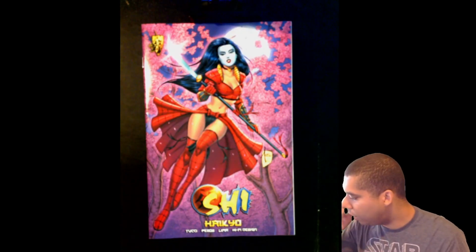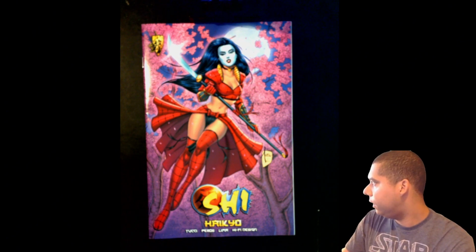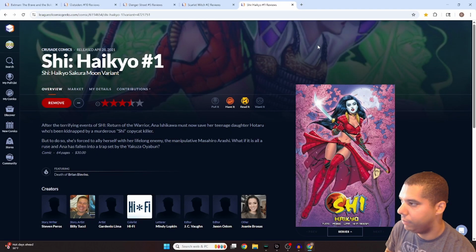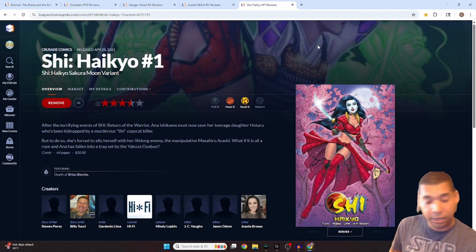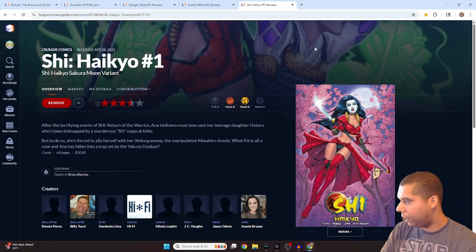Next up here was an interesting one. So Shi Haikyo, and this one came out, I think, in 2021 when it initially came out. But then you had this moon variant, and it was part of the previews. And I was like, okay, this looks kind of cool. It's a one-shot. Let's just go ahead and check it out, and that'd be fine.